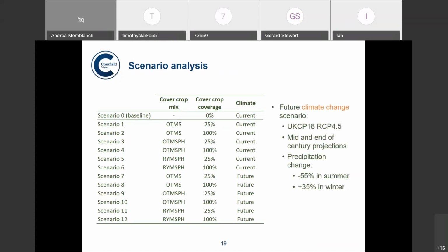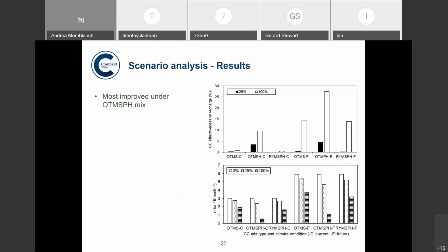In that regard, we considered the projections for RCP 4.5, an intermediate emission scenario, under mid and end century projections. In summary, those projections point to a decrease of 55% in summer rainfall and an increase of around 35% in winter rainfall. So, an overview of the results at catchment scale comparing the different scenarios: we can see, again in line with the experimental results, as is kind of obvious, the largest improvements occurred under the oat mix.